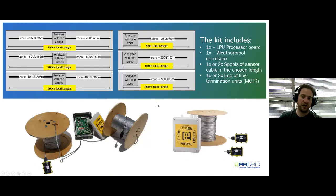The system is sold and marketed in kits. And the reason that we mentioned that is that there's no custom-made installation. It's off-the-shelf product, meaning that you can install it and within a few days to a couple of weeks receive it. The system is manufactured in spools of 75 meters, 150 meters, and 300 meters, meaning that if you have a site of 250 meters, you're buying the 300 meters and you just cut the extra cable that you don't need.